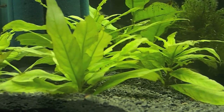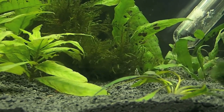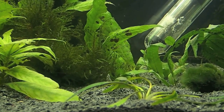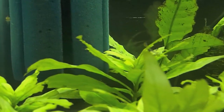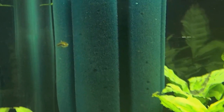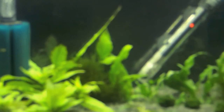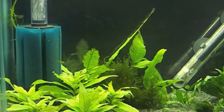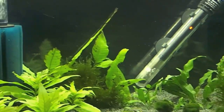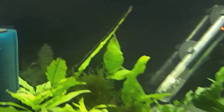So, water parameters for these guys, they're not too picky. You can pretty much throw them in tap water, as long as you take the chlorine out. Temperature-wise, around 75 degrees for these guys, and they like a heavily planted tank. And you don't even need much filtration at all. Just a bubble wand could work, or I just have a 10-gallon sponge filter in there. But you do need a heater, I'm pretty sure, if you want to breed.